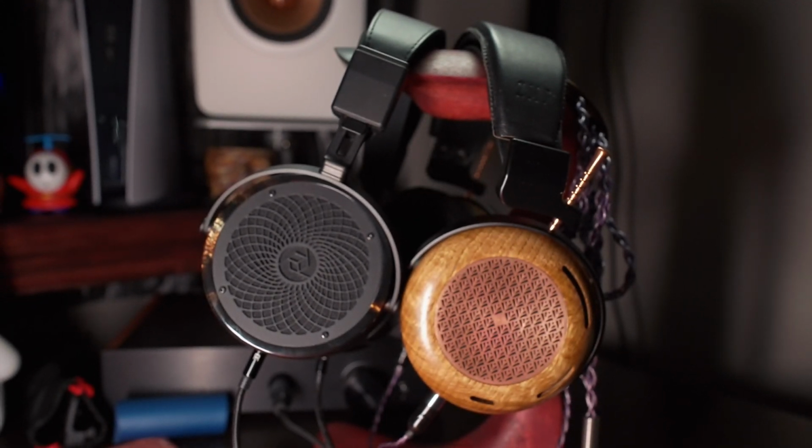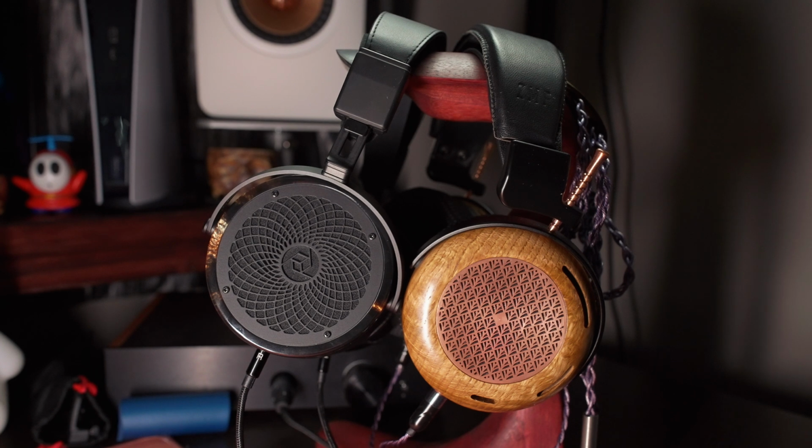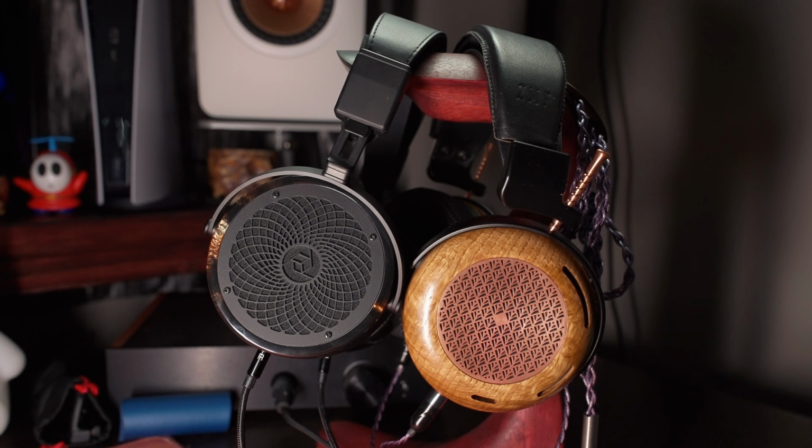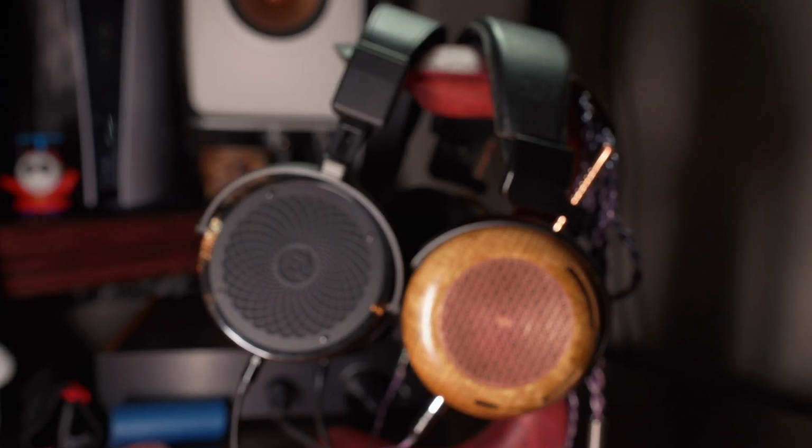I'd also say the Rad-0 is a little bit warmer, and the low end is a little bit more forward, whereas the Caldera's low end is punchy and precise and clean sounding, and it's really nice. The Rad-0 has a little more of a punchy warmth, more thumpy, where I would probably want to listen to more EDM, a little more hip hop.